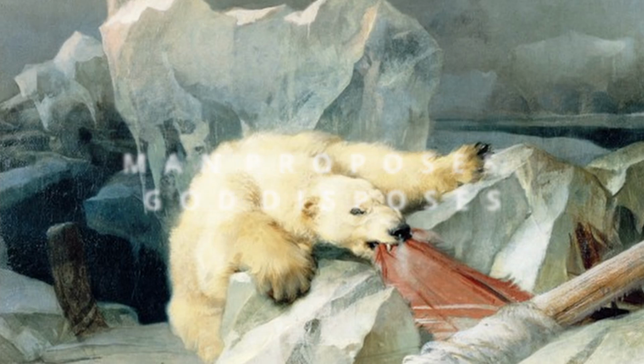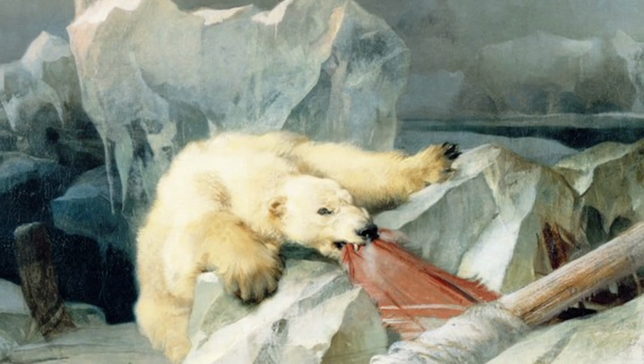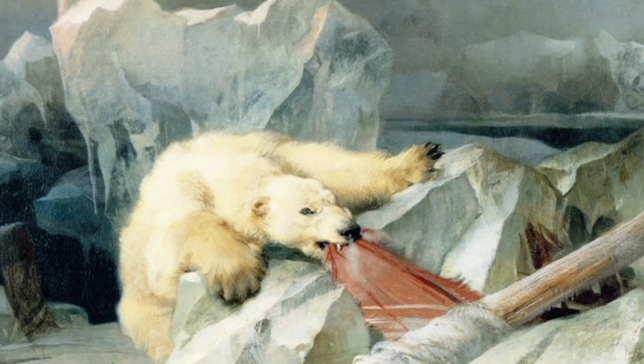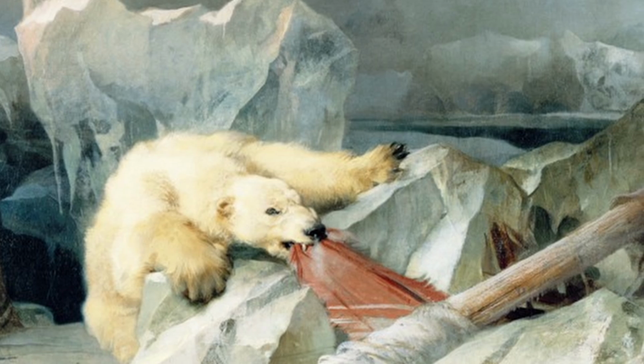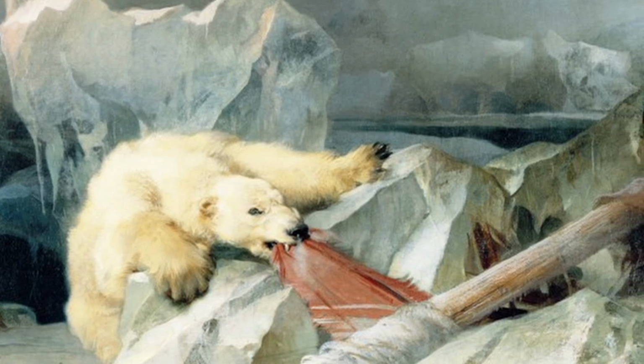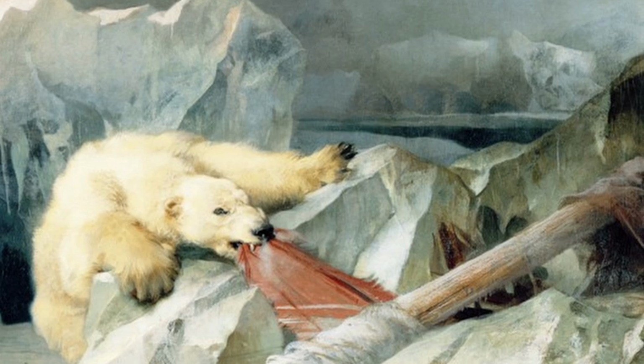Man proposes, God disposes is a title I had to say 4 times before I got it right. Holy shit. Anyway, this is a painting that I'm not going to say again because the title is hard to say. It's a tongue twister. Jesus Christ. It's a painting by Edwin Landseer that hangs in the Royal Holloway College.